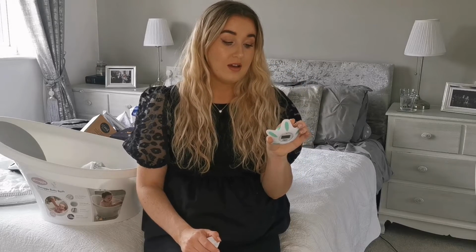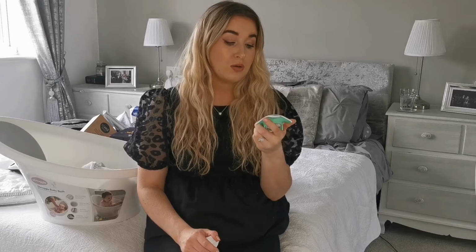So I've been using this already and it is fantastic. I would highly, highly recommend. I know you can just dunk your elbow in and you'll get to know the temperature of the bath and whether it's right or not, but initially it's kind of, yeah, I can feel the temperature, but is that too hot? Is that too cold? You don't want them to get too cold because, like I said, babies can't regulate their temperature and they lose heat really, really quickly. But you also don't want it too hot, obviously.